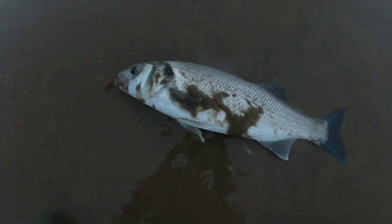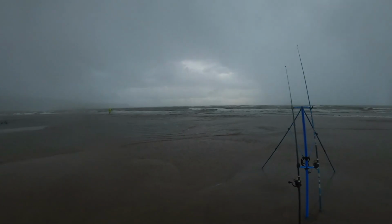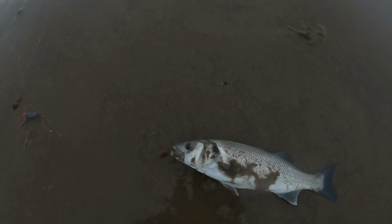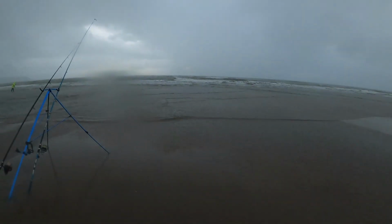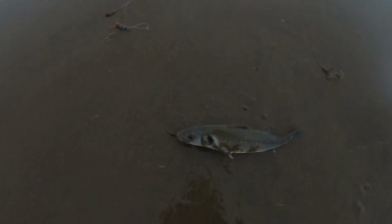Yeah, get a fish bait out there. It's coming up to that tide now, probably about three and a half hours before low. It should start fishing now, so fingers crossed, guys. Sorry about the water on the lens and that. It's literally coming down heavily. I'm not sure if you can pick that up. Massive sea out there, massive. So I get that unhooked, get it measured, and then get baiting up.